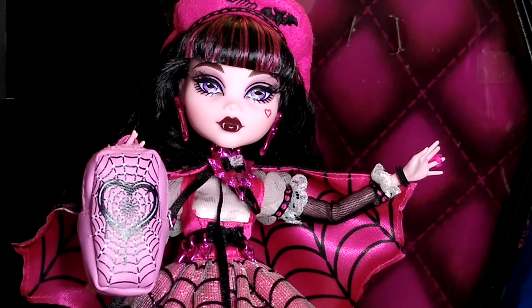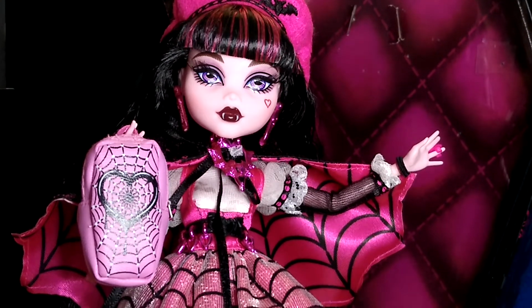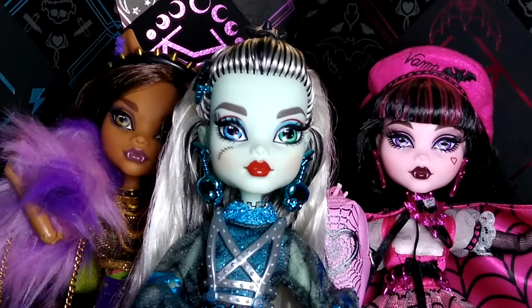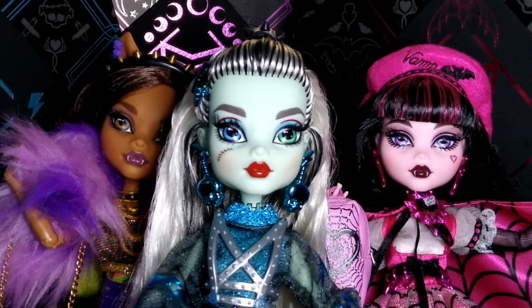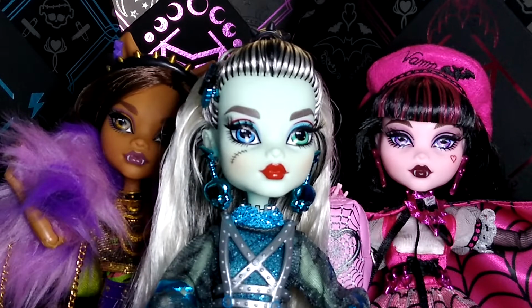It's time to give my final thoughts on Haunt Couture as a line. Alrighty, so for the first ever collector level Mattel line that I've ever been able to collect, not bad. I love Haunt Couture. It's probably one of my favorite things to ever come from the Monster High franchise as a whole. Especially because, while I like some of the Collector dolls, I don't love them.